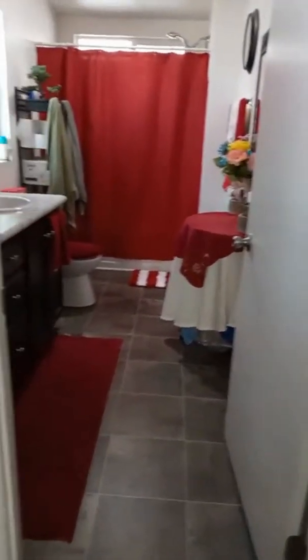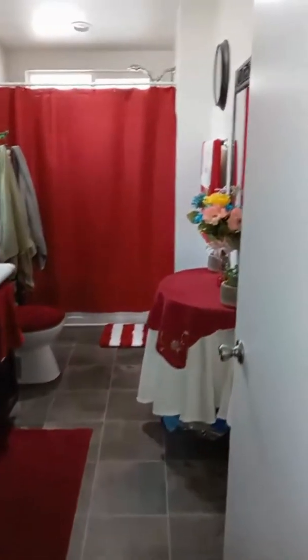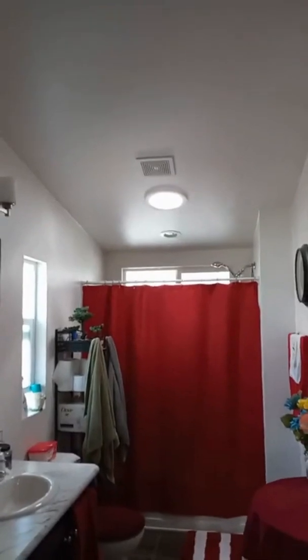Again, this looks like tile, but it's vinyl. It looks really great, and it's fully waterproof. And again, more natural light. Oops, let me show you.